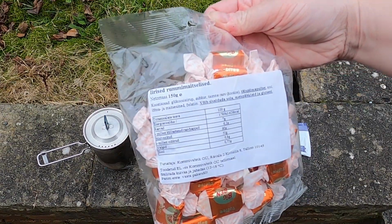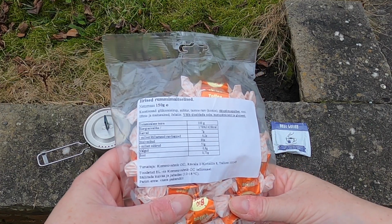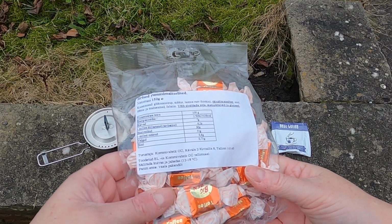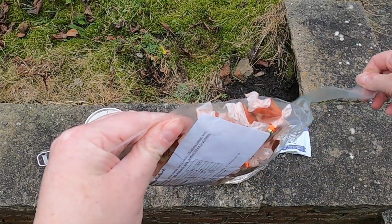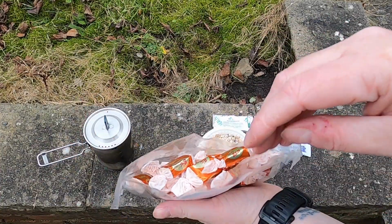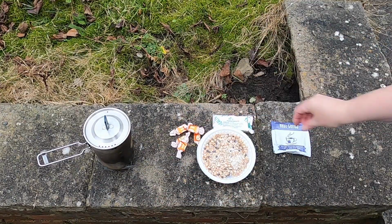And toffees. We have got 100 grams of toffees. You're going to have some good teeth, aren't you, eating all of these? I don't know if they put a whole bag in every ration pack, no idea. But we'll just keep a few out.